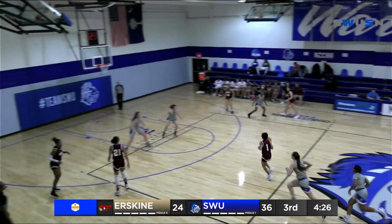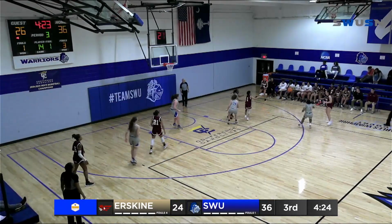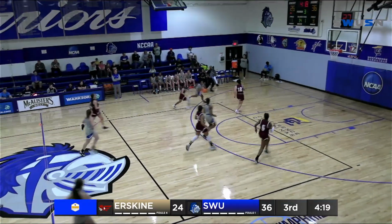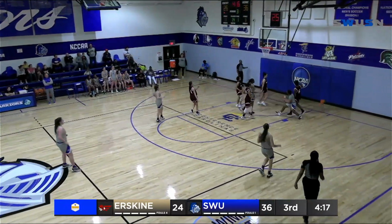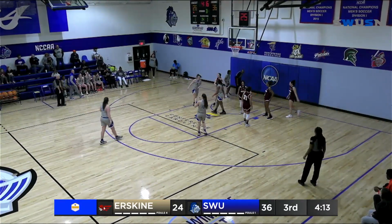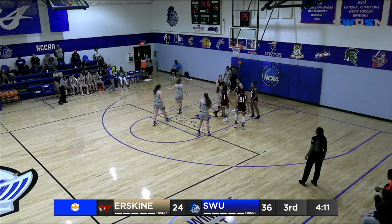Here out of the timeout is Cook able to beat the double team. Go inside, kick it out, but Mack right there on the steal. Mack will go inside, go up with the right hand. Good defense there. Mariah Corey got a piece of it and was able to knock it away.